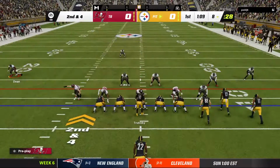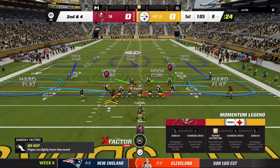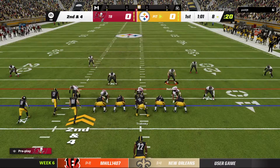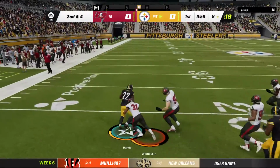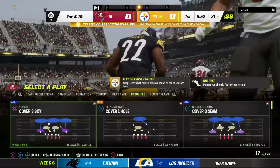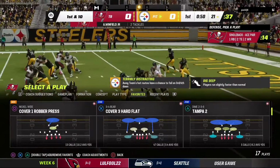The last run got 6. Now 2nd and 4. Lock in. They'll toss to Harris, and he's brought down, but not before they get it across the 20-yard line. It's a Pittsburgh first down, a gain of 13.